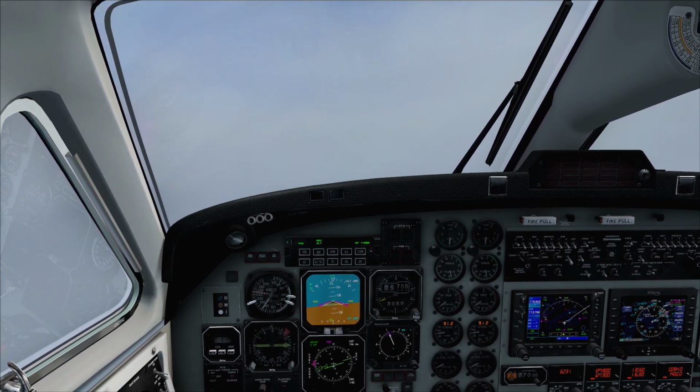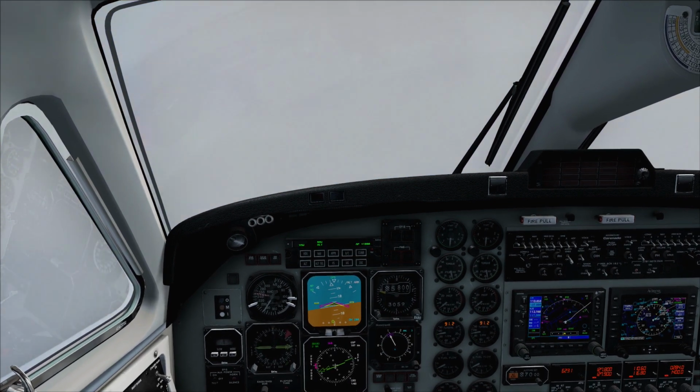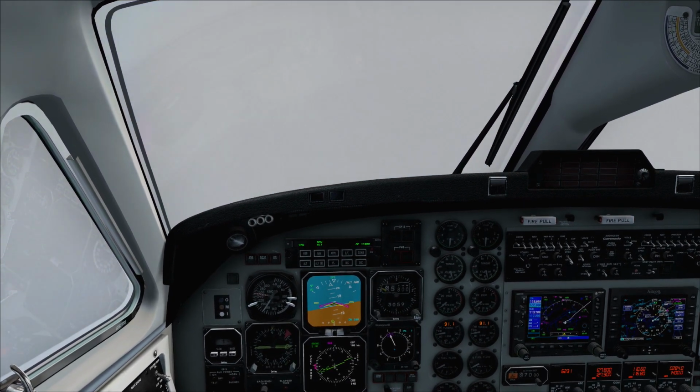Ladies and gentlemen, we are climbing towards our cruise altitude. Please remain seated and keep your seatbelt fastened until the seatbelt sign is turned off. Thank you.